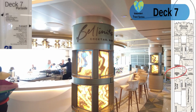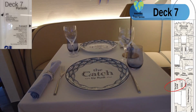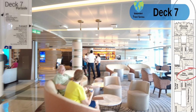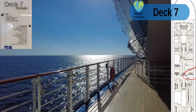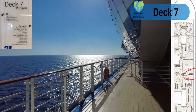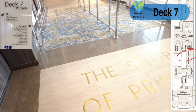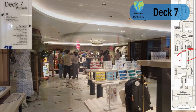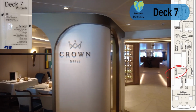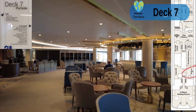Around the piazza you'll find Bellini's Cocktail Bar, fish speciality Catch by Rudy, and Coffee Currents, with ample seating nearby. There's also a small outdoor area near Coffee Currents, but no seating. Continuing back, the starboard side hosts the first Princess shops, offering modestly priced items, followed by the Crown Grill restaurant and Wheelhouse Bar, which feels more like a pavement cafe due to its location.